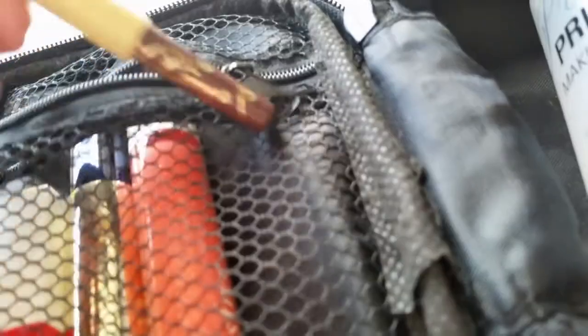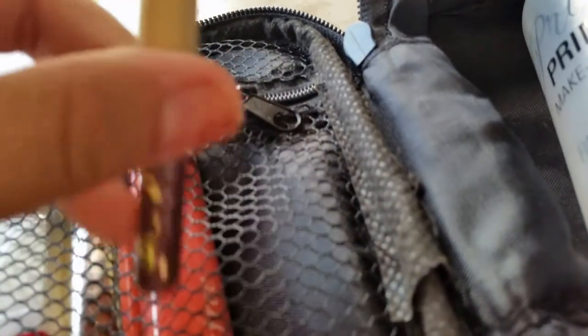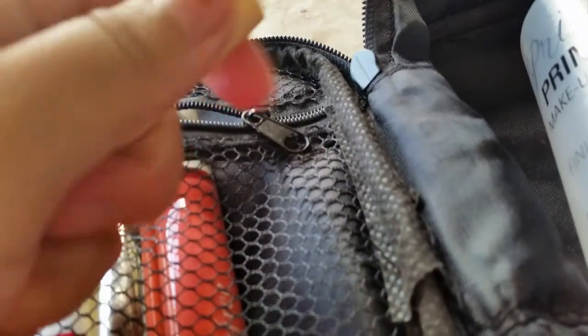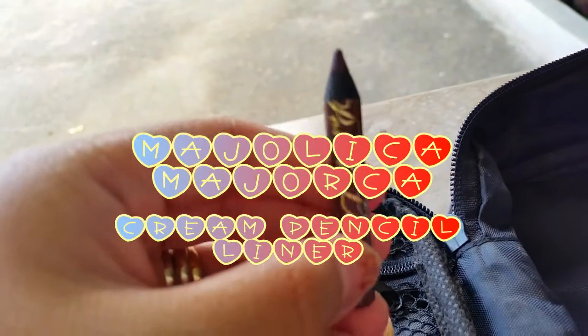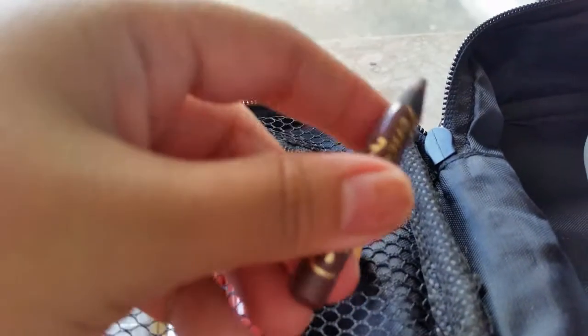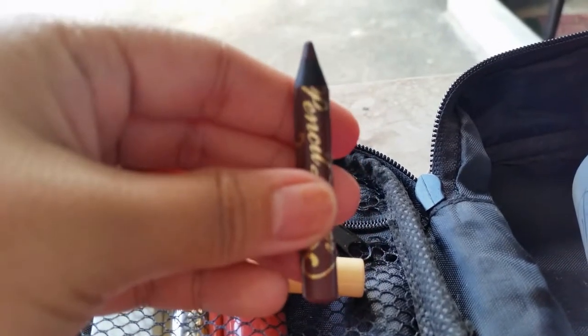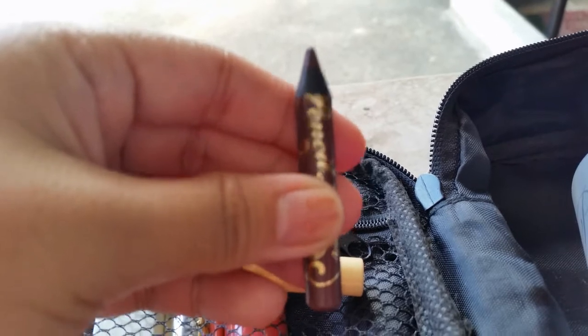Then for my eyes, I started skipping on eyeshadow. I think last month when I started becoming lazy doing my own makeup, so I just depend on this one, my brown eyeliner, the Majolica Majorca pencil liner. See, I love this color, and if you can see, it's almost used up because I've been using it a lot.